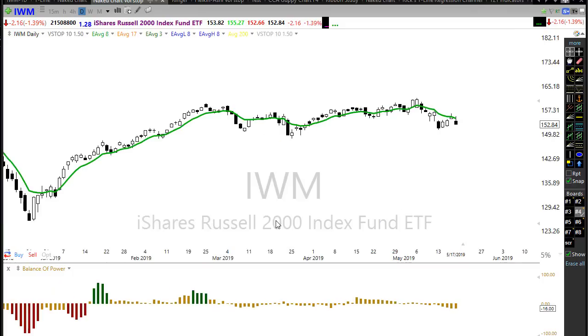Does the T-line work here? One thing I will tell you, if you use the T-line screening for trends, you're going to miss a lot of stocks. It's too tight. But if you use it to screen or put together your ideas for entries, it'll work perfectly. But you have to follow it. You have to trust the pattern.